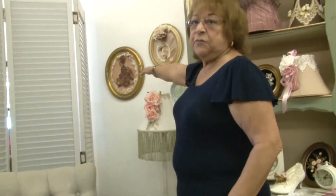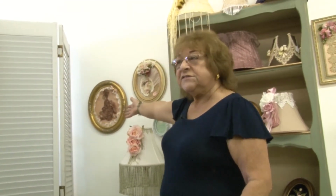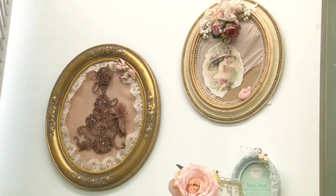This is one of my favorite pieces because it's so unusual and it takes a while for people to focus in and decide what it is. This is actually a vintage frame.